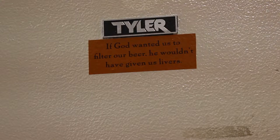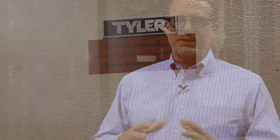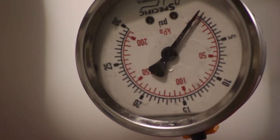So our lager beers take anywhere from 5 to 6 weeks for our Dunkel and Helles to as much as 8 weeks for our higher alcohol lagers like the Winterbach. The Hefeweizen we can make in about 3 weeks. That's a top fermenting, warm fermenting beer.